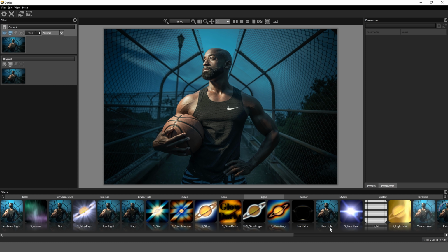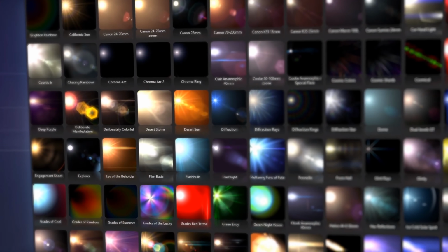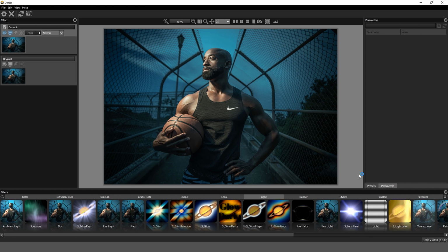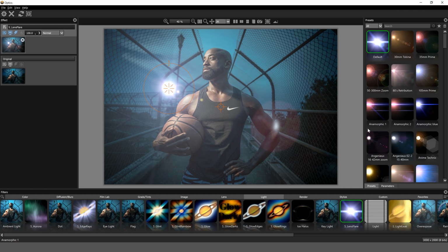Now, all of the effects that have S in them are from their Sapphire collection, and that is used primarily in video, but they've allowed some of those really high-end video effects to now come over into the photography world. Instead of being completely automated, now they're just a still image that you can tweak in many different ways. So let's click lens flare, and as you can see, there are a ton of different lens flares here.